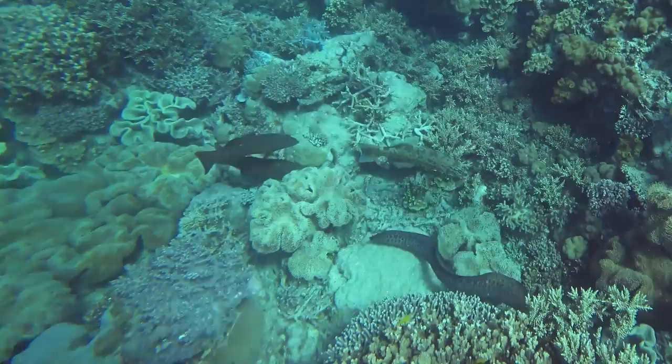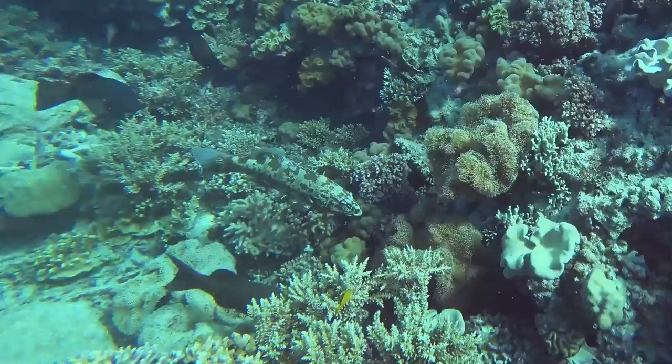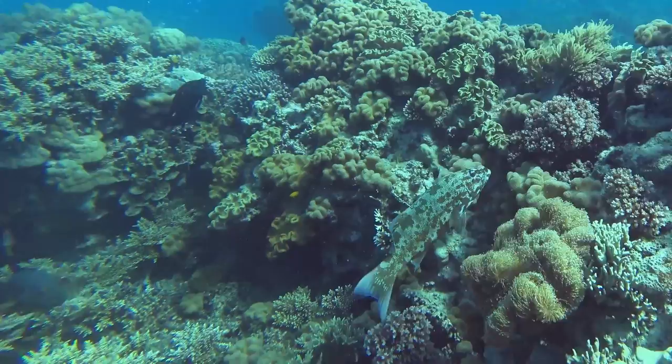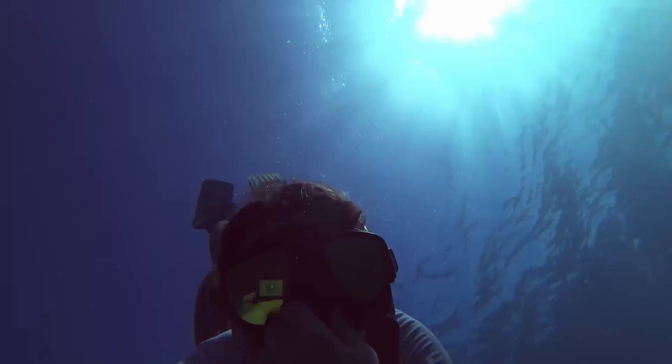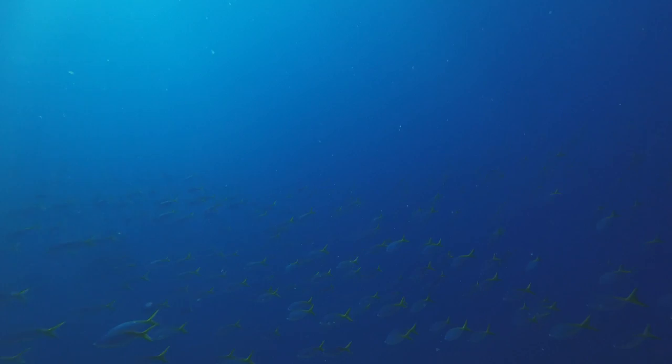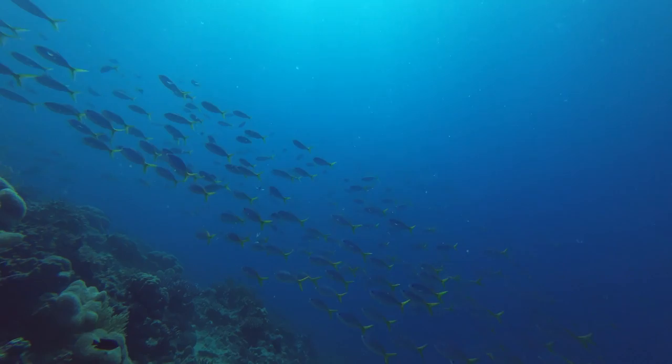All of these fish are the same species of coral trout. One has his camouflage colours on as he shadows a hunting moray eel. These yellowtail fusiliers are always a good sign that you are on a lively reef.